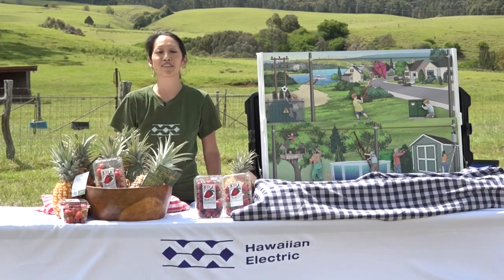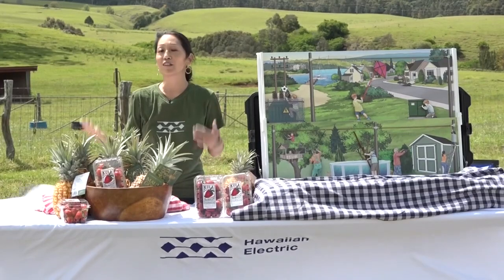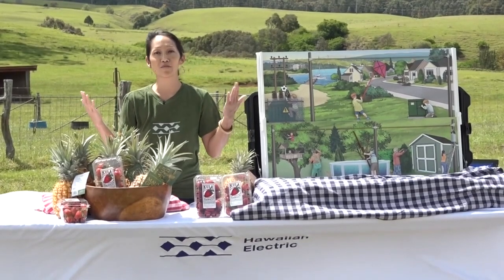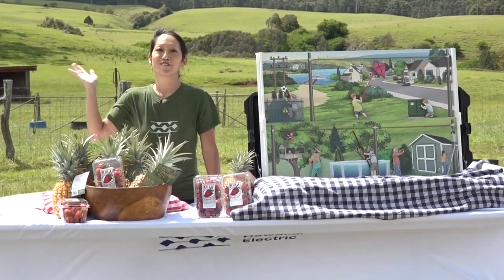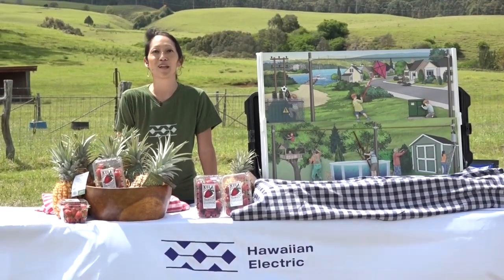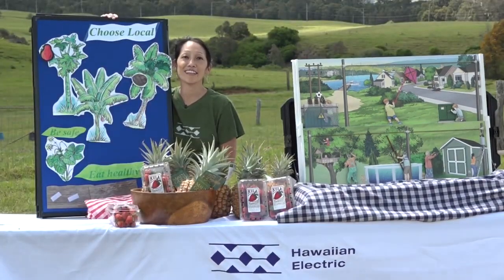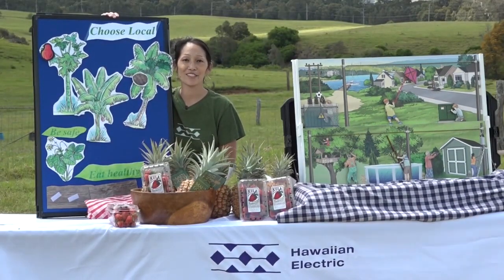So before we planted our papaya tree in the ground, I just reminded my kids, hey, make sure we look up, around, make sure there's no power lines nearby, because one day that baby tree will grow up to be a big, healthy tree. And so that's just something to keep in mind when you're planting your own tree in the right place.